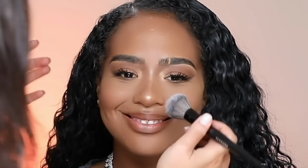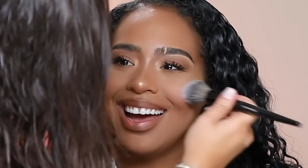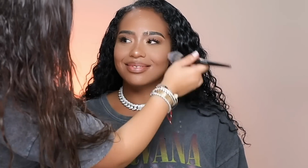We're just gonna put a pinch of blush on her, because that 200 blusher, that's what it is. We put it as the backbone, and now this is just a tiny little umph.